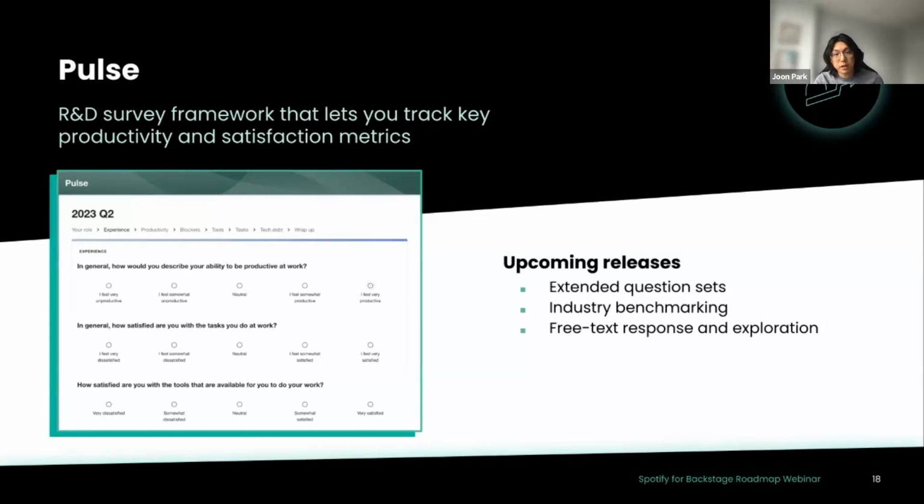Another way we're looking to add context is by allowing survey respondents to respond with free text rather than just multiple choice. Free text responses are obviously a super powerful tool to help you understand your R&D experience more deeply and identify more opportunities for improvement.